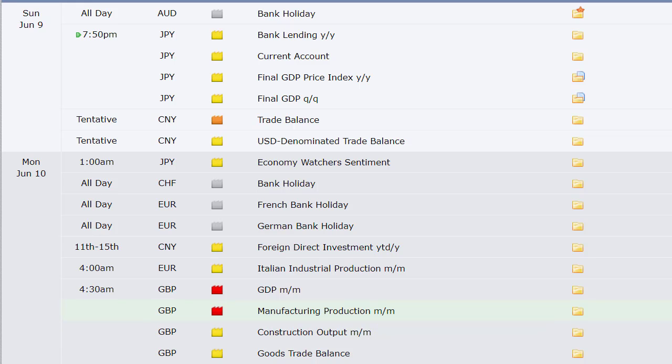So Australia goes on bank holiday to start the week. Japan's got their bank lending, current account, final GDP. China's got their trade balance, U.S. denominated trade balance out of China. Economy watcher sentiment out of Japan. Australia is on break, but also so is Switzerland, France, and Germany. They're all closed for Monday, so it's going to be a little bit lighter session.